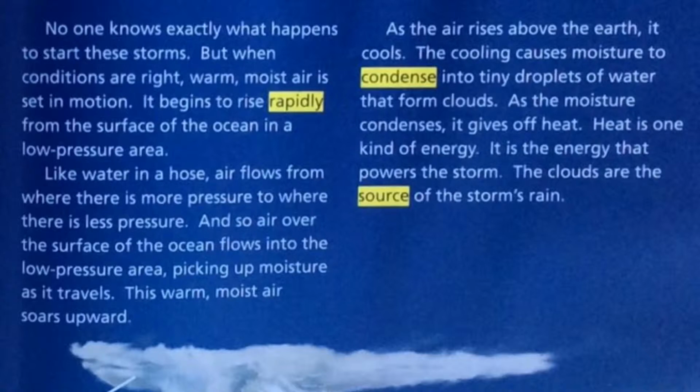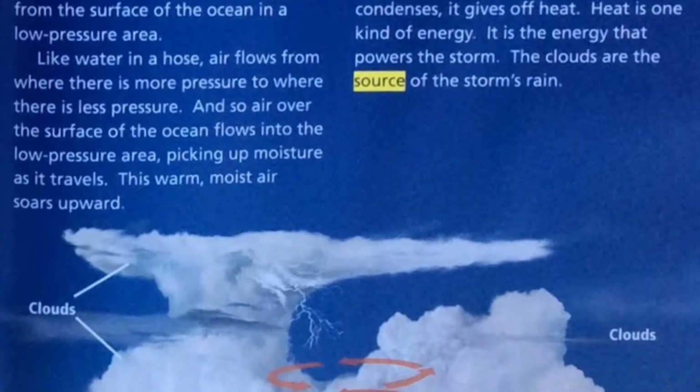As the air rises above the earth, it cools. The cooling causes moisture to condense into tiny droplets of water that form clouds. As the moisture condenses, it gives off heat. Heat is one kind of energy. It is the energy that powers the storm. The clouds are the source of the storm's rain.